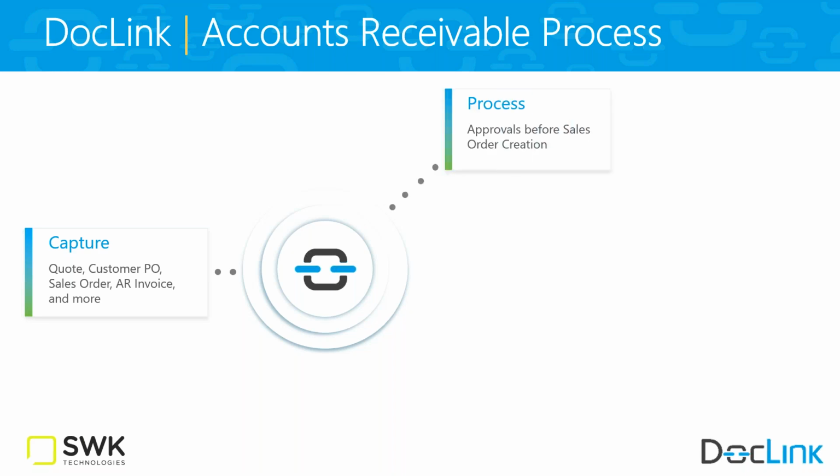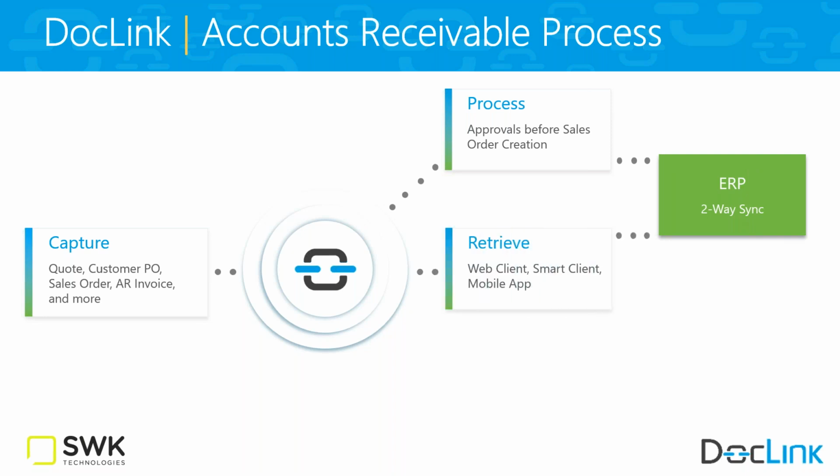And then we can say, well, now that we've got this customer PO, we may want to send it through some kind of approval process before we take that and automatically create that sales order transaction. And then, of course, we're back to being able to retrieve all documents. This becomes very, very powerful. Think about it. If we're now capturing all the documents that belong in that sales order packet, you can now get as granular as you want to search for all documents by customer name, by customer number, sales order number, customer PO, item number. So it really becomes very agile to be able to search for documents.